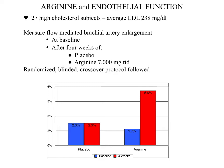So we can demonstrate this, looking at the effect of arginine on endothelial function. Hyperlipidemia will lead to endothelial dysfunction, and we'll talk about the mechanism a little bit later. 27 hyperlipidemic patients, their mean LDL was 238. Measure flow-mediated brachial artery enlargement, a measure of endothelial function, at baseline and after 4 weeks of placebo or arginine 7 grams 3 times a day. Randomized blinded crossover protocol. With placebo therapy, nothing happens. With arginine therapy, flow-mediated vasodilatation increases from 1.7% to 5.6% because the hyperlipidemia was leading to endothelial dysfunction by increasing the ADMA-Arginine ratio. We're not lowering the lipids, we're not lowering ADMA, but we're rectifying the ADMA-Arginine ratio. Nitric oxide synthase comes back online. You're making nitric oxide, you're not making superoxide as much, endothelial function improves.